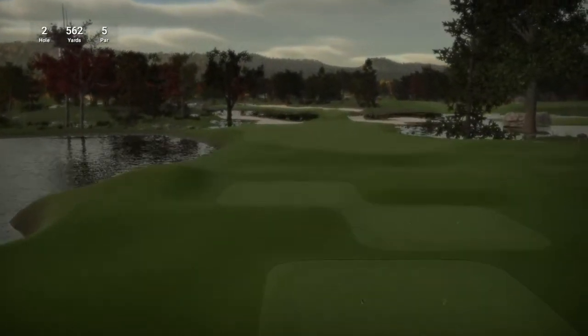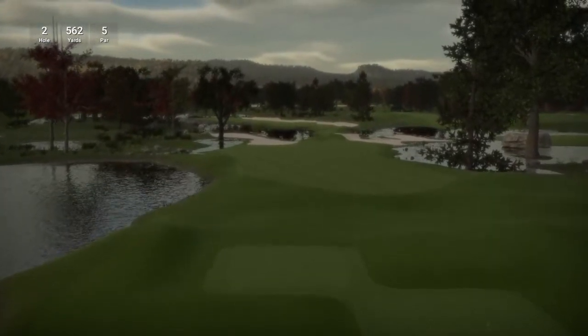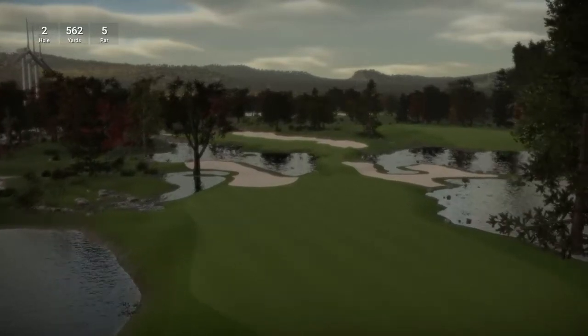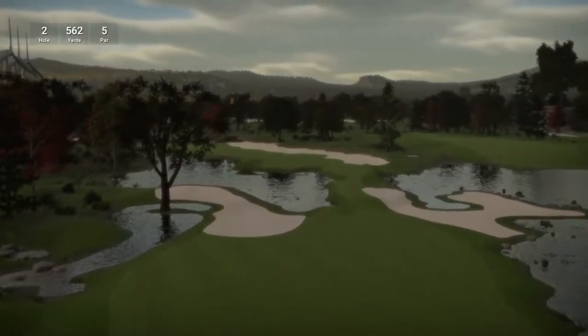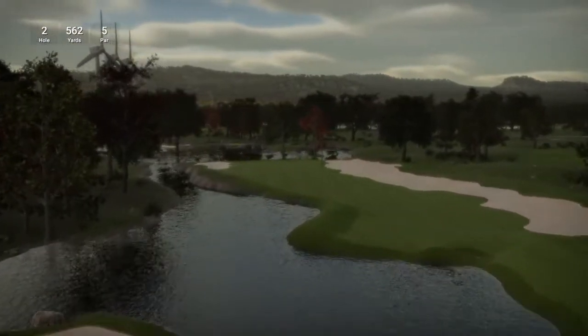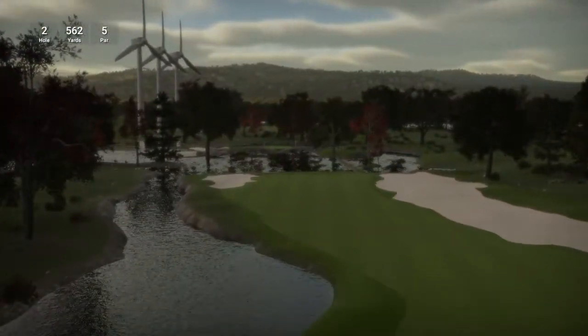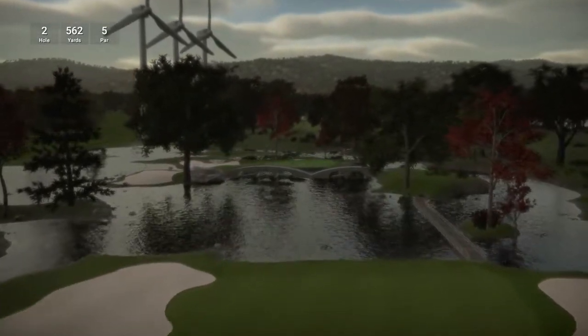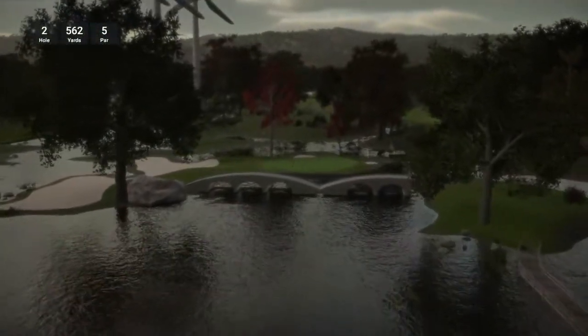Okay, par 5 here. You're the first practice run. So Phil shot a -10 on this, guys. I'm really going to struggle to beat that, I feel. So hole 2 is a par 5, 562. And I love the rain effect, guys. You can actually see it hitting the water. Very nice. Lovely bridge features there as well.